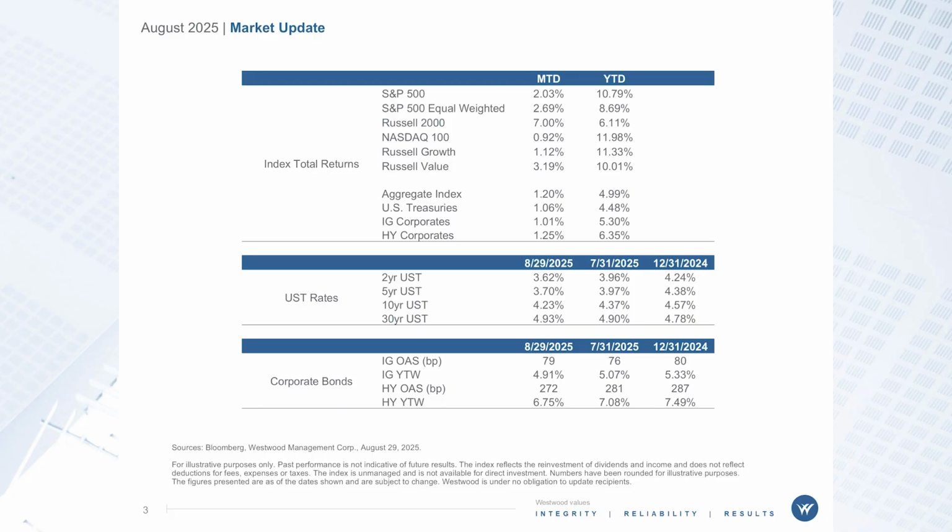In general, August was another risk-on month. We started the month with some weak labor market data. This initially sent risk assets lower, but then throughout the month they rallied. Looking at performance, the S&P 500 was up just about 2%. The real outperformer in August were small cap stocks.